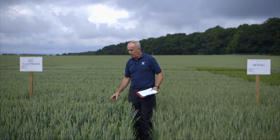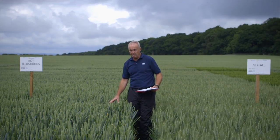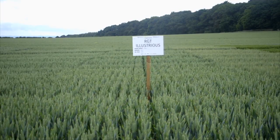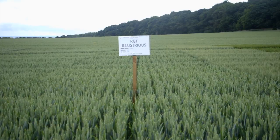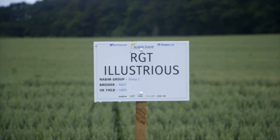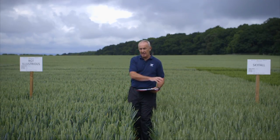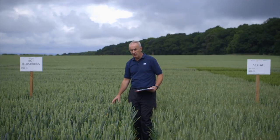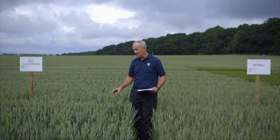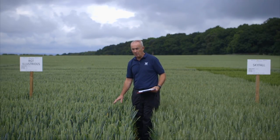From the same breeder, Illustrious is a slightly different animal. This one is possibly the best quality wheat we've seen since Hereward, and that's mentioned in the marketing or the advertising of the variety. So very similar quality to Hereward. Having said that, it's slightly behind Skyfall on yield. It's brand new on the recommended list, and it's possibly its quality that's got it there. It's 1% behind Skyfall for yield, and it's actually quite low in protein.